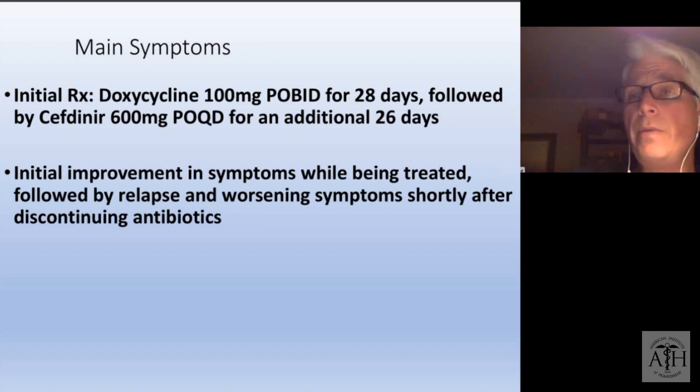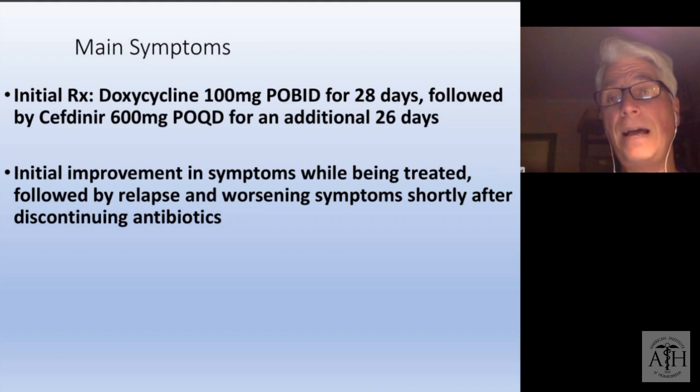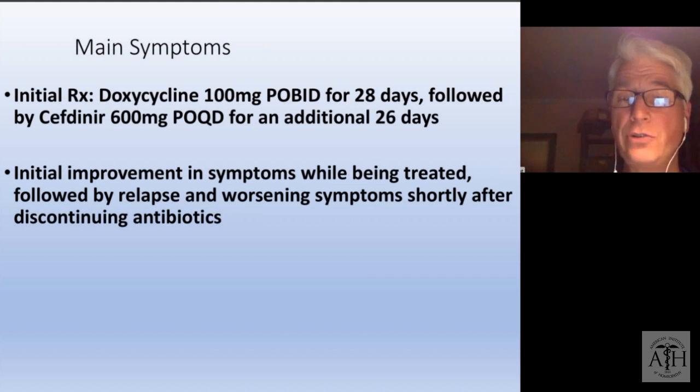Now, I want to remind you about a slide I showed earlier that demonstrates that there are non-antimicrobial effects of many antibiotics that are anti-inflammatory. And doxycycline is known to produce anti-inflammatory effects that have no relationship to their antimicrobial effects. And this is really crucial because here you have a person who felt better while they were being treated, but shortly after the anti-inflammatory and antibiotic treatment was discontinued, they felt worse again.